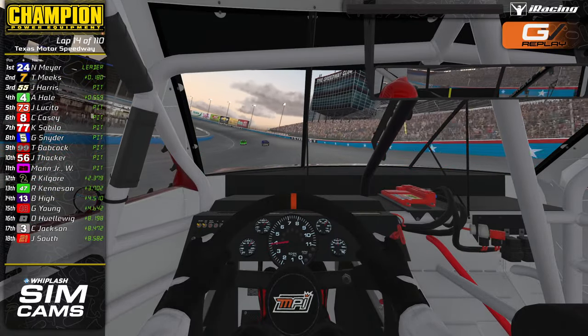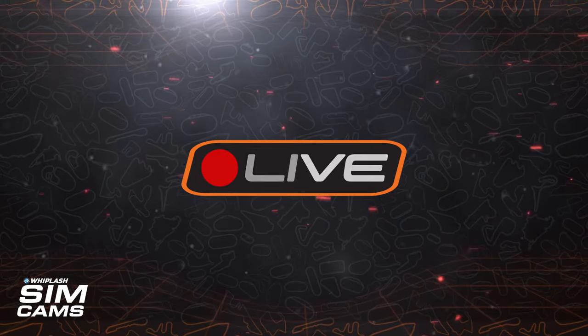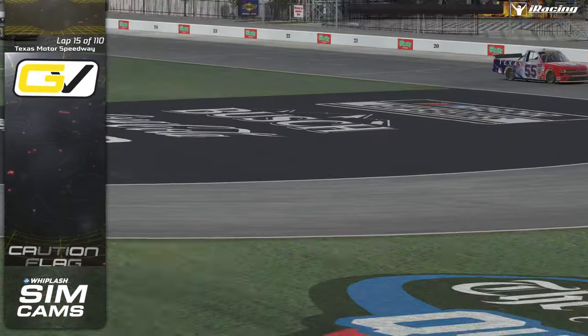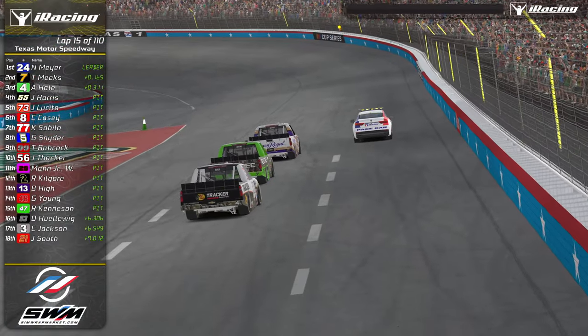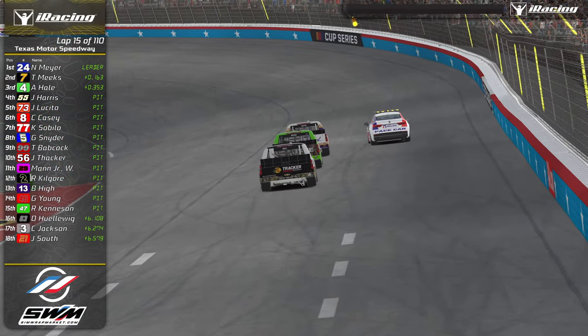Like we mentioned, though, luckily he does have that fast repair. Everybody in the field gets one fast repair this evening. So a little bit of damage that you get under one of these wrecks can all be taken care of one time, free of charge. Unfortunately, you really don't want to use that in the first 15 laps like Hulaweeg and South are doing here.